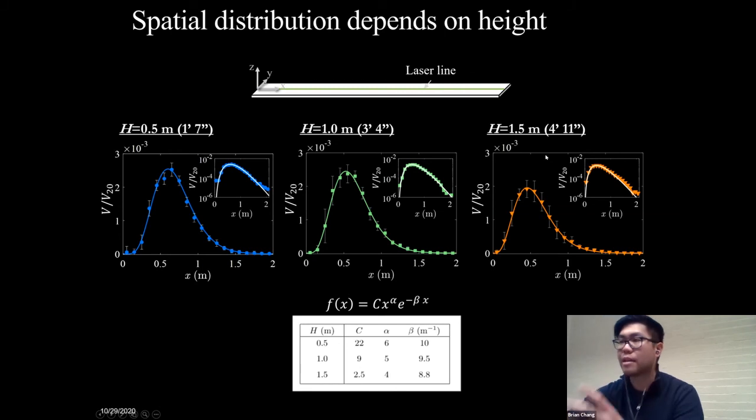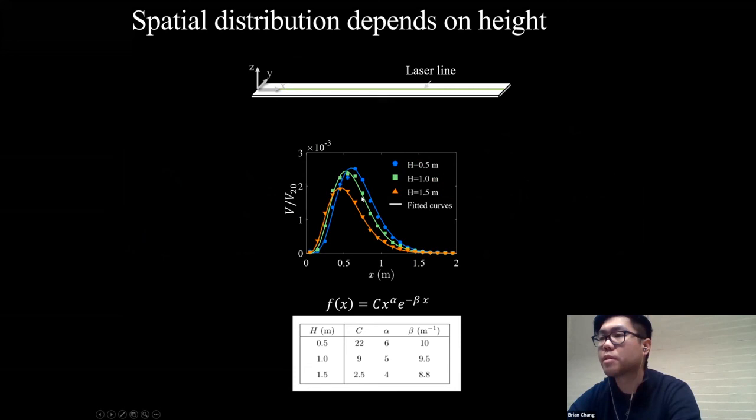And just to highlight the differences between the heights, I'm plotting all 3 of these heights together, so that each individual point is our experimental data for the corresponding heights, and the solid line is their respective fitted distribution or fitted curves. And you can immediately notice some differences. For example, at the higher heights, the droplets tend to shift backwards, and also fewer droplets end up landing on top of our laser line here.